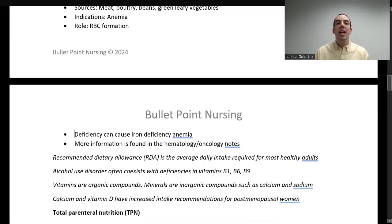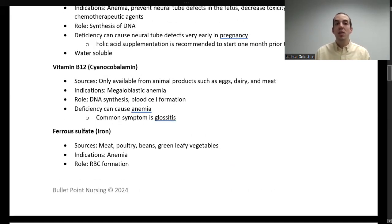In this case, deficient patients may be educated to take this, to supplement with this. There's a lot more to know about iron and iron deficiency anemia. However, all of that's covered in the hematology oncology lecture. I'm not going to go over all of it over here as well.